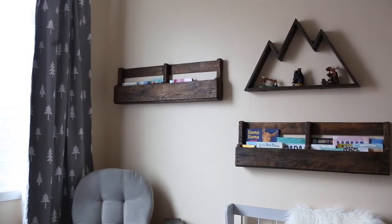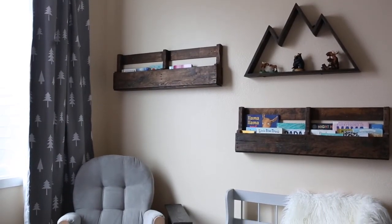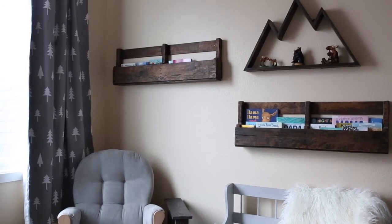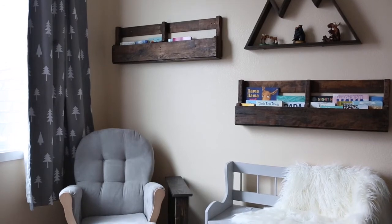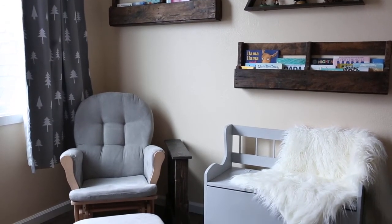Alright, so now what you're looking at is that wall that you could see right from the entryway. We have two pallet bookshelves and then a mountain shelf that my husband built, and I'm going to get in a little closer on some of those and talk to you about that.